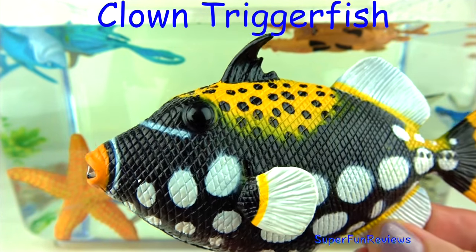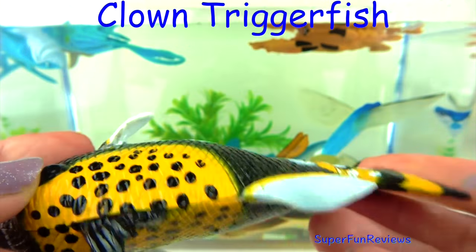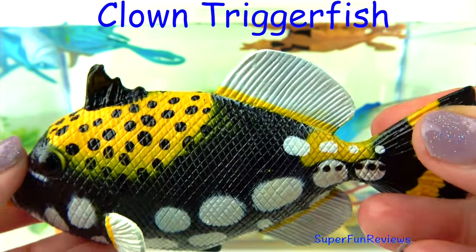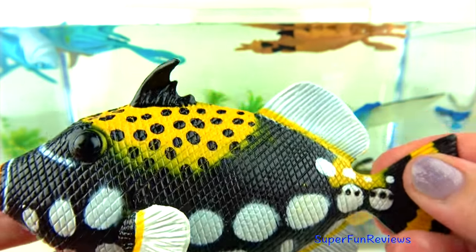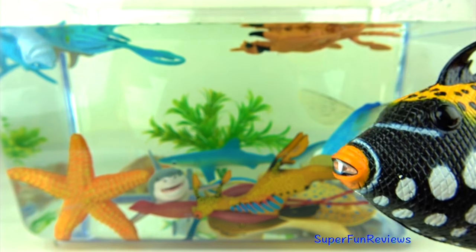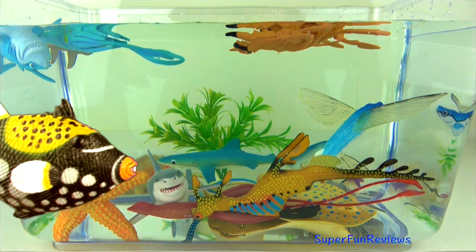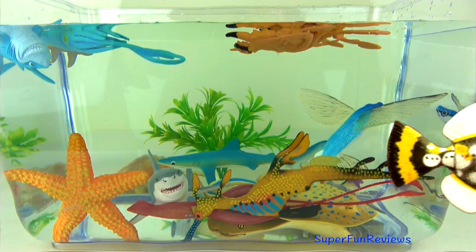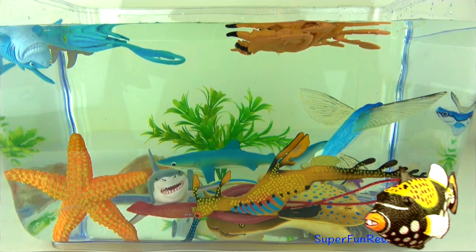The clown triggerfish has very strong jaws and broad teeth for crunching through hard-shelled invertebrates like sea urchins and crustaceans. With its bright colours, it looks like it is wearing clown makeup. Triggerfish are named after their spines situated on their back. Few species are known to eat clown triggerfish.